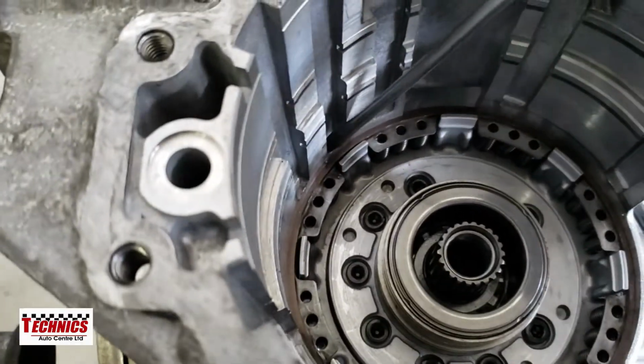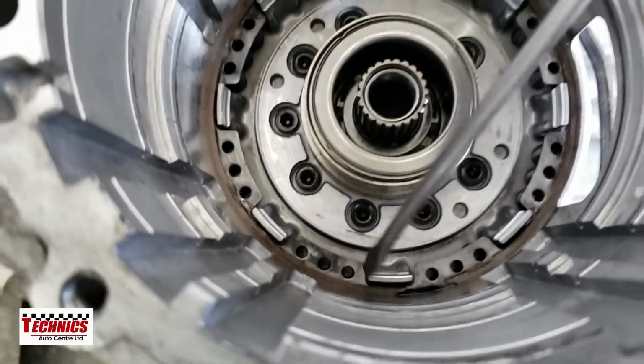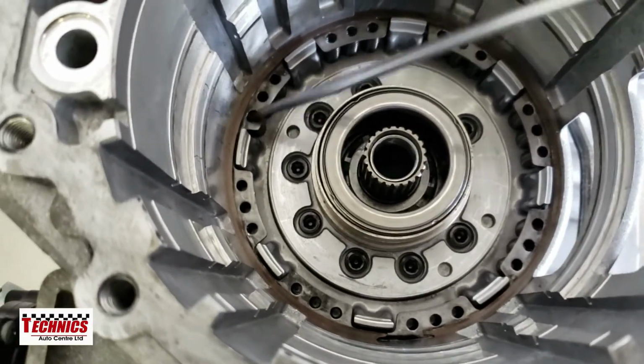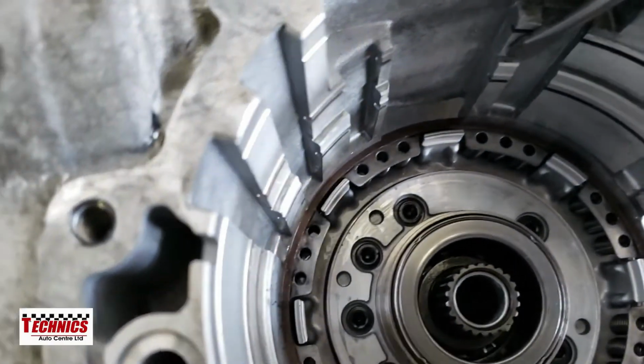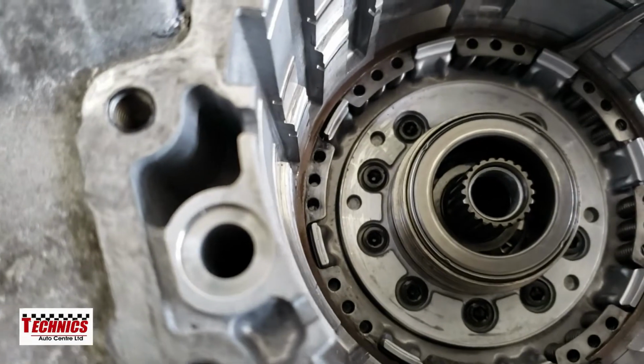Yeah, this is a very difficult clip to catch. So, just catch it. And it's all the way in. Just want to make sure it's all the way in the groove.